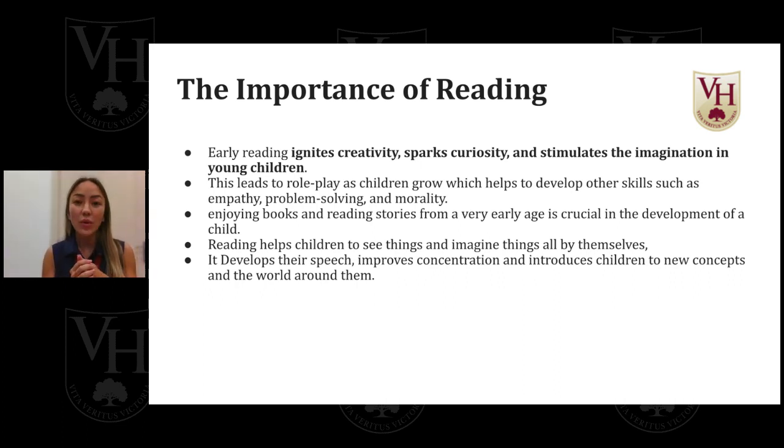So, for example, if you're reading these imaginary stories such as Julia Donaldson, where there's lots of different characters in different settings, then the children are able to imagine these settings and recall them when later they're playing in the role play or coming up with stories by themselves.